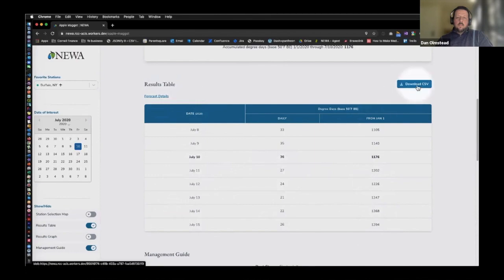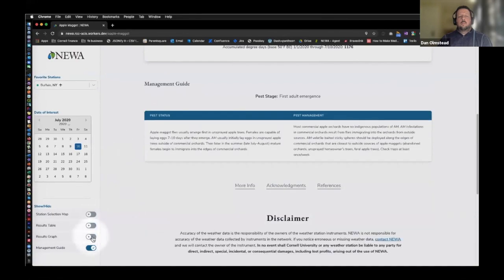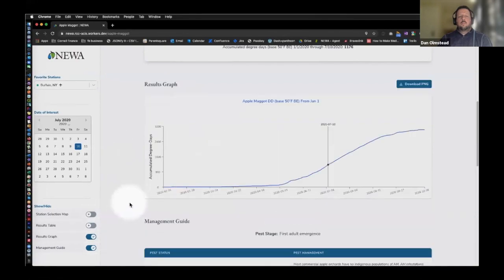The download CSV feature, if I haven't already mentioned it, basically takes whatever's in this table and formats it to an Excel compatible CSV file starting from January 1 of the selected year. So it'll be January 1, 2020 through July 15th, 2020. I'm going to turn this off and tell you about the results graph.